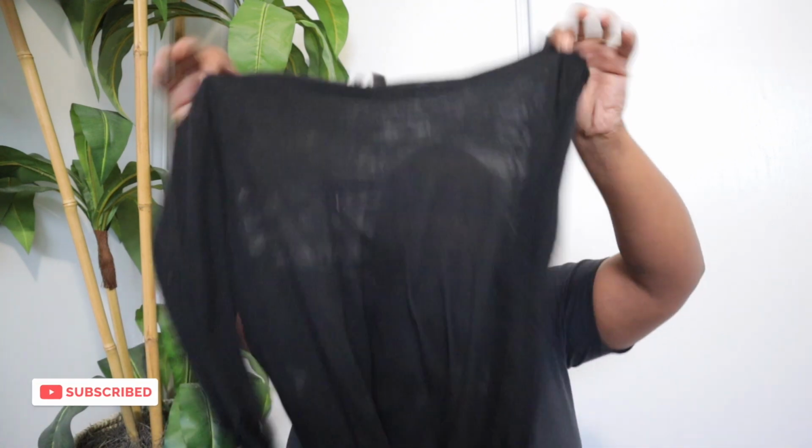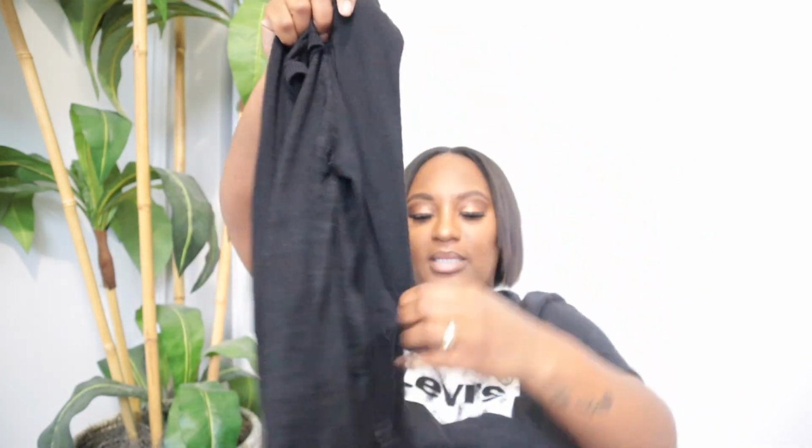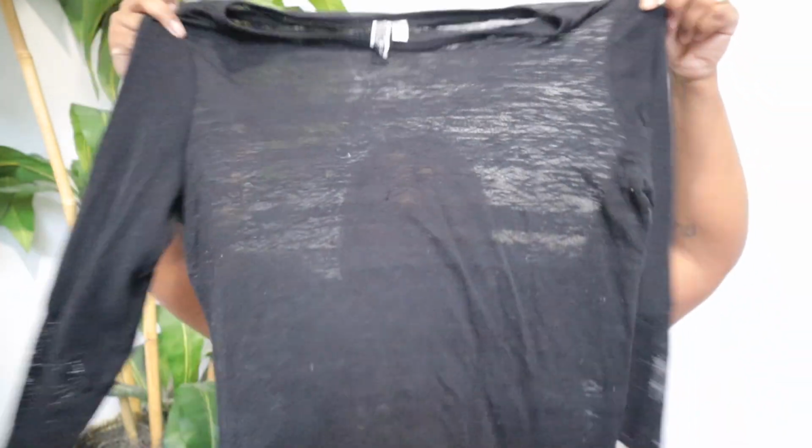All right, so the next one is actually from BKE. I picked this one up because I kind of like the detail to it right here. I thought it looked really nice, and then it has like this lace eyelet detail, and then it's super sheer, and it's actually a size extra large, and that was one of the main reasons I got it. I typically don't pick up BKE tops. I do see them at the bins a lot, but I never really felt inclined to get it.